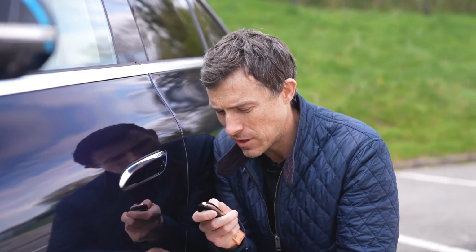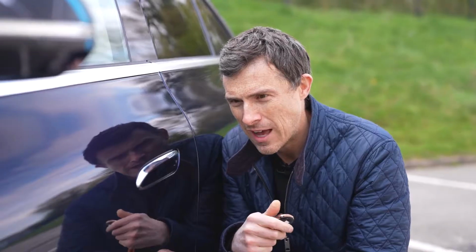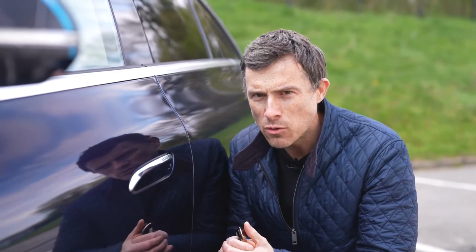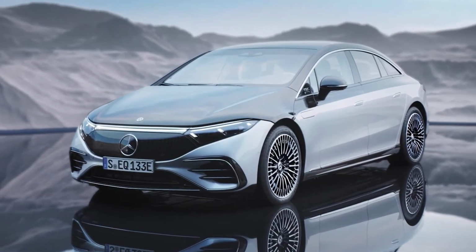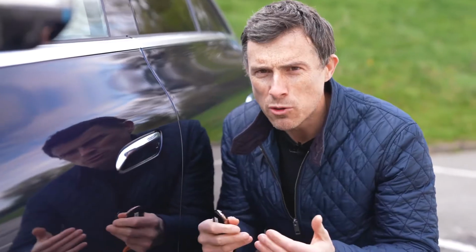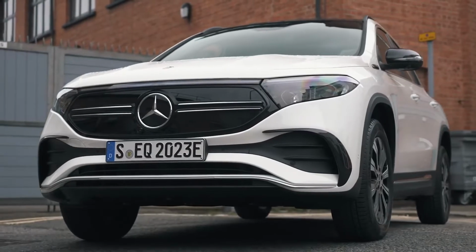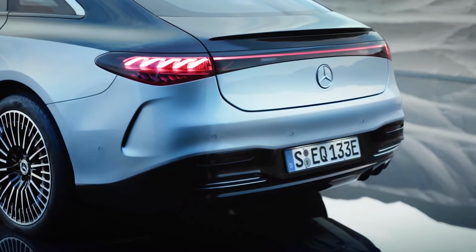Let's start off by talking about the design. Like the S-Class, you get cool poppy-outy door handles. And like the S-Class, this is quite a long vehicle. However, they do look quite different. For instance, this car doesn't have a big long bonnet because there's no big engine at the front. Also, you don't have a normal grille. You have a blanked off grille like you get on the other electric Mercedes cars such as the EQA. At the back, you've got a full length light bar which looks really cool.